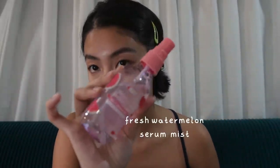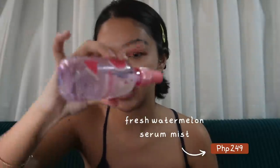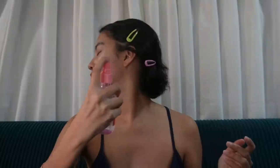Dito ko mag-i-edit tonight. And ayan, di talaga siya nahuhulog. So letting go of this already. And I just finished my skincare with my watermelon mist. I like this so much.